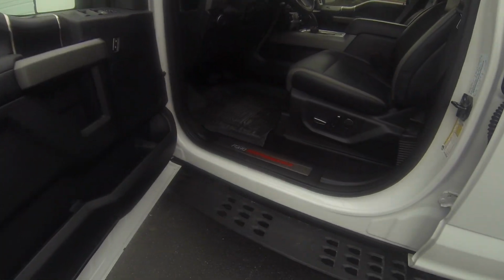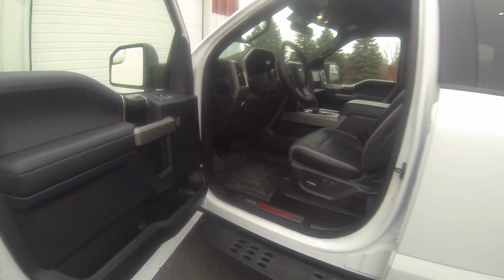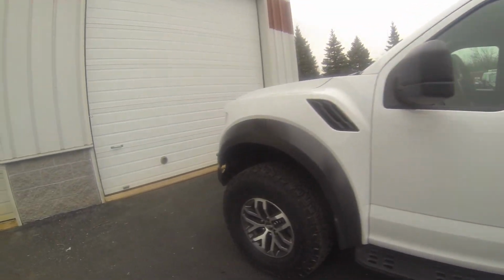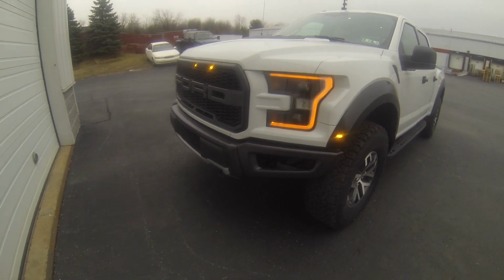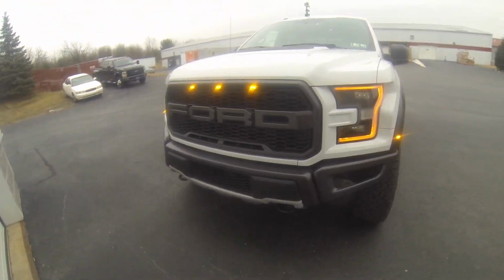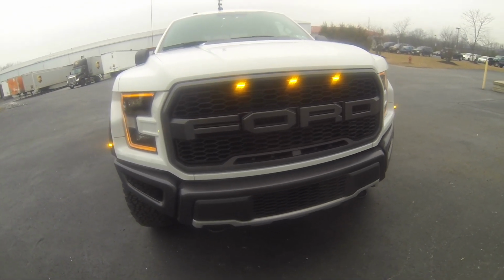Now, going a little old school here with the handheld GoPro. Like I said, if you have the means, this is absolutely an awesome truck. I'll give you a little more of a look around this thing. When you get in, you've got the Raptor mats, you've got the Ford Performance right there. It also says Ford Performance under the hood. And LED lighting, an aggressive front bumper on it. The big Ford letters in the hood, just like the previous model.